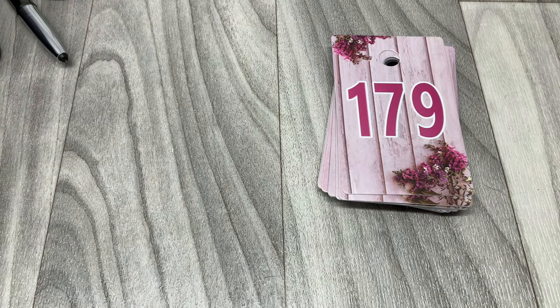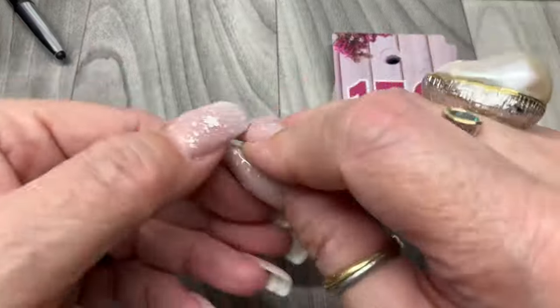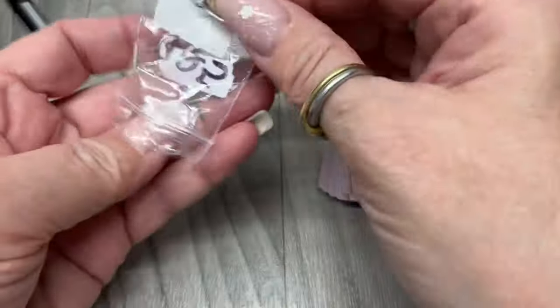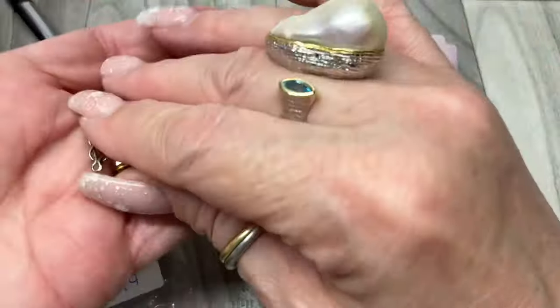$10. Why does 10 and bucks go together instead of $10? I say dollars all the time, but if I say 10, it's bucks. One of those little wonders.